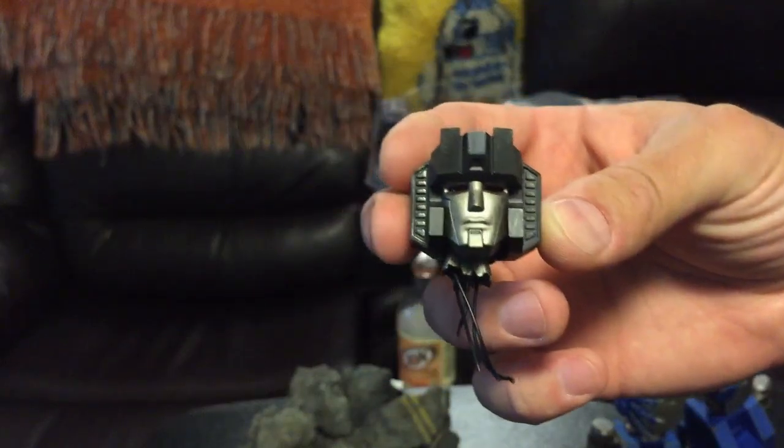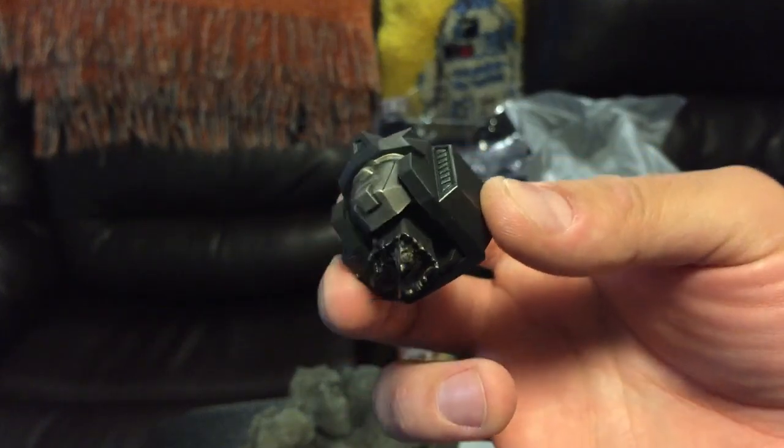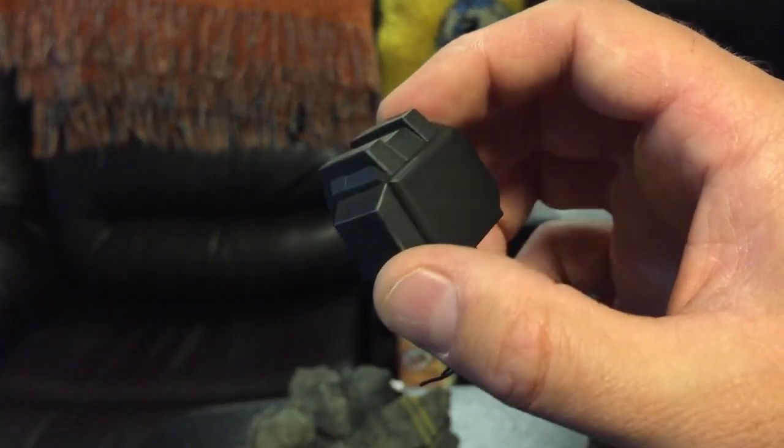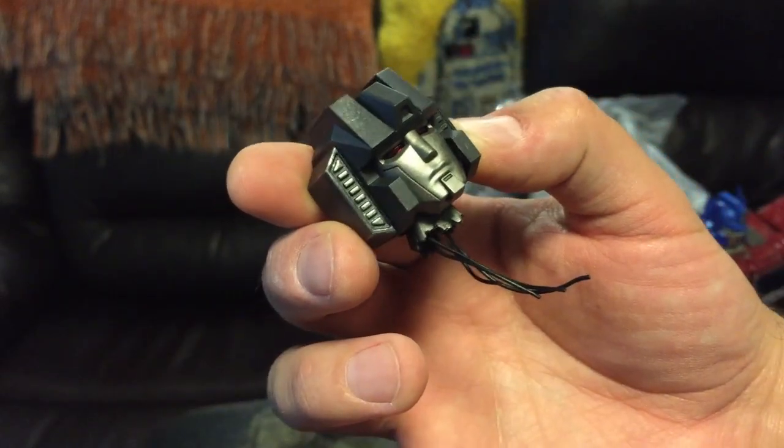For that $350, I did get the Starscream exclusive. It comes with the head, and it's beautifully designed. Again, there is nothing I can criticize about the quality of any aspect of this, and I even think the price for being a piece of art is reasonable. I just don't know how to put it into my world of toys.